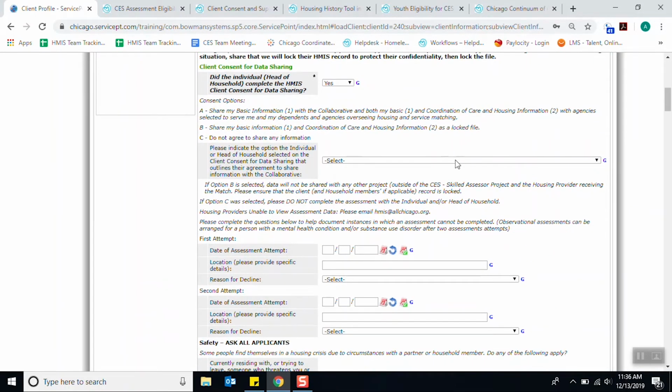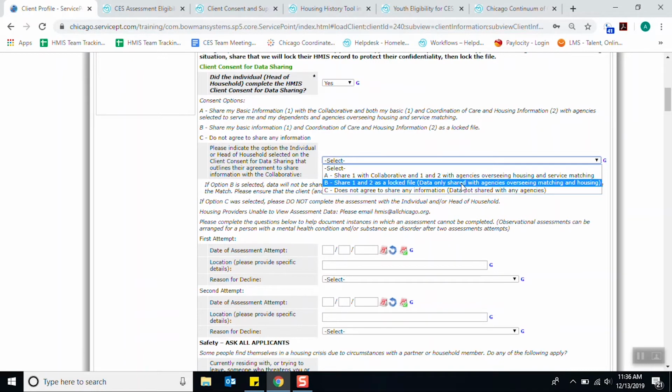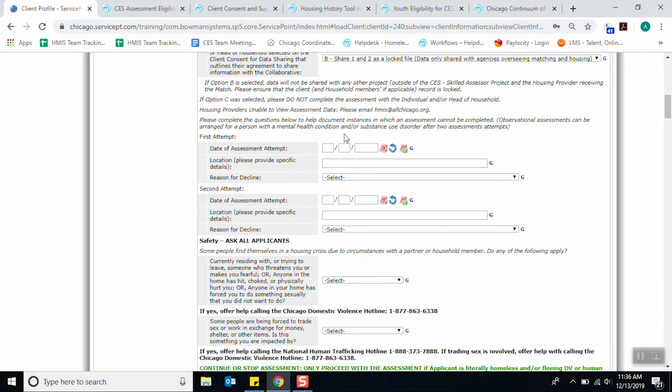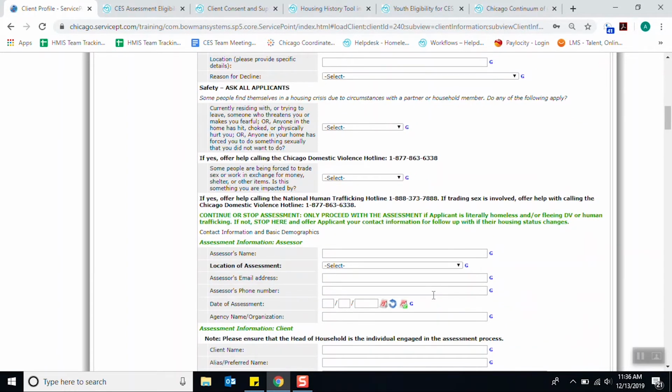We actually find out that they have had a history of domestic violence, so we're going to actually just pick B. Even if they picked A, we're going to pick B because they have a history of domestic violence. So we're going to later lock the file. You don't need to do the assessment attempts. This is for people who may not have their full faculties and are not able to complete the assessment with you, and so they may need an observational assessment. So if you're not able to complete the assessment, you would just document that here.